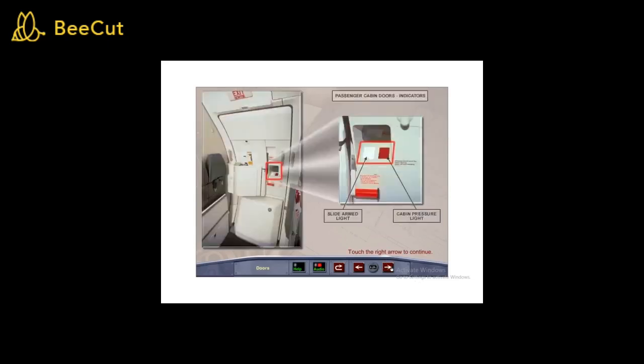There is a white slide-armed light that will illuminate if the door control handle is moved, warning the crew that the escape slide is still armed. In addition, there is a red flashing cabin pressure light that warns the crew if there is residual pressure in the cabin after the engines have been shut down and the slide has been disarmed. Do not attempt to open the door until after this light goes out and all residual cabin pressure has dissipated. Both of these lights are visible through the window from the outside of the aircraft.